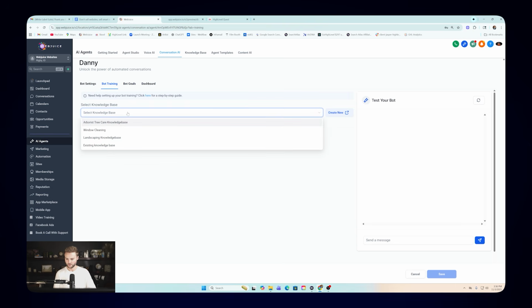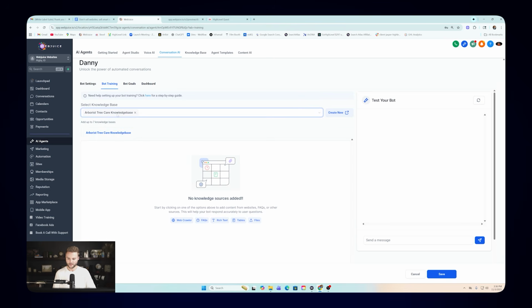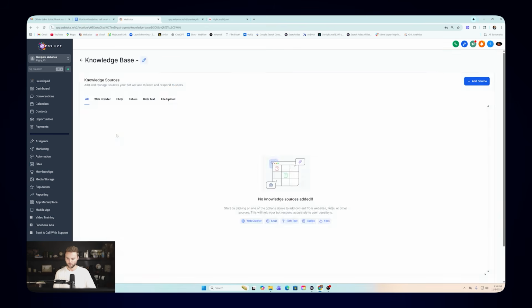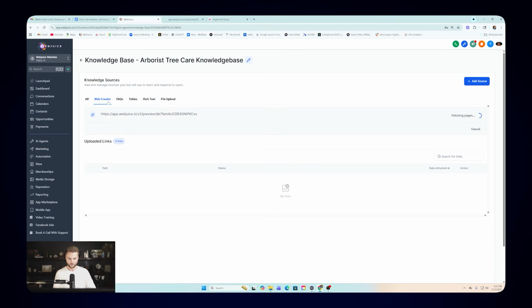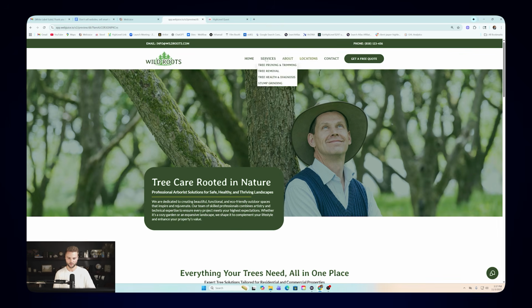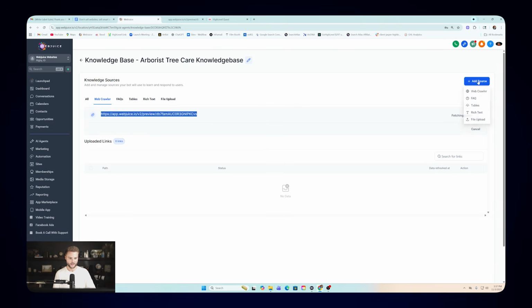And so this knowledge base right here, we've already created one called Arborist Tree Care Knowledge Base. So you would select that knowledge base, and inside of this knowledge base, we've already trained the AI on this business. And the way that we did that is we went to a knowledge base here, we created one, and then we went into it and we had this AI crawler, it's called Web Crawler. We had it fetch the pages of our website. So this is just a preview link, right? But you'd plug in your client's site once you built it out and put all their services, locations, everything on it. And then you can click add source web crawler, and then you can have it crawl the website.